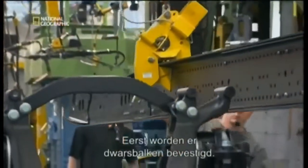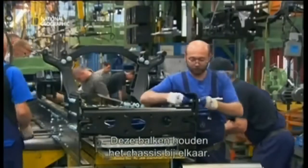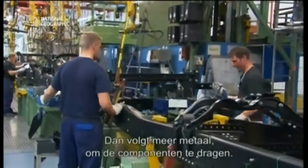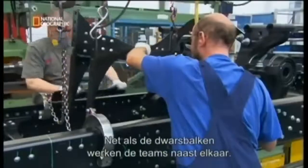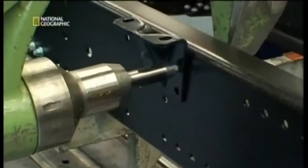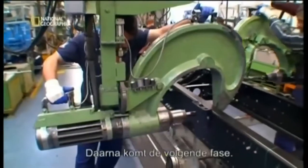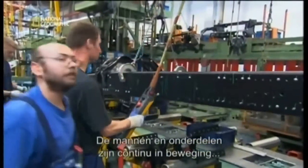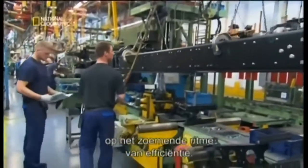First, cross beams are attached. These bars hold the chassis together. Then hardware to support the truck's components. Like the cross members themselves, teams work in parallel. Each piece is secured with industrial-sized bolts before being moved on to the next stage. And both the men and the parts are constantly moving, the humming rhythm of efficiency.